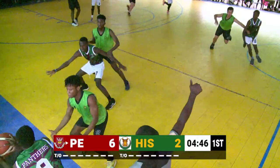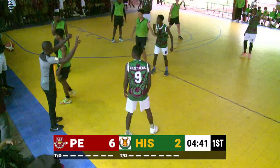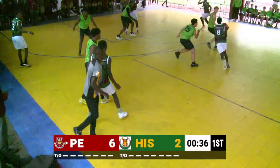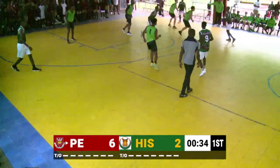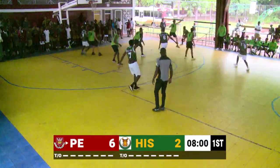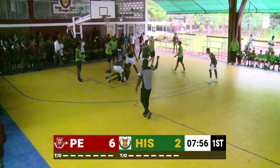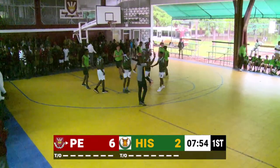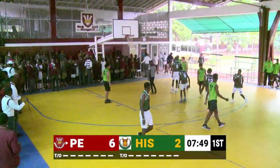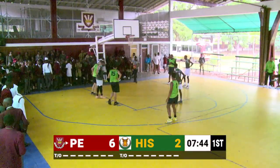Resuming the second quarter now. I think the table has forgotten to change the arrow. PE is attacking now, and they attack with Travolta passing to Tafazwa, and Tafazwa making a very spirited attempt and getting fouled in the process. So Tafazwa for free throws.